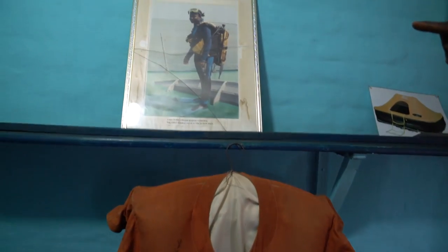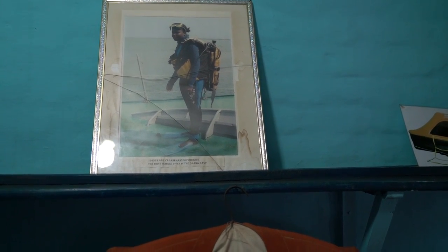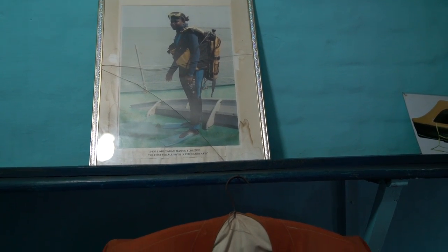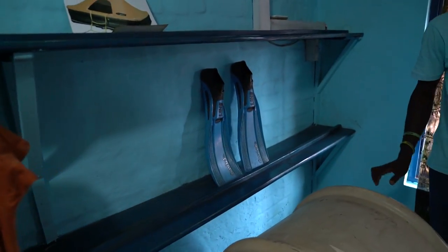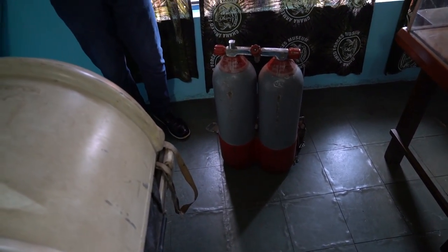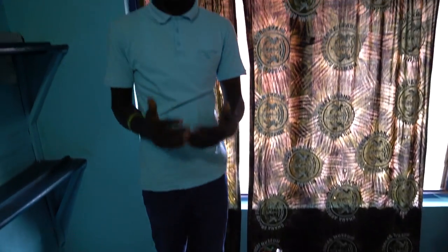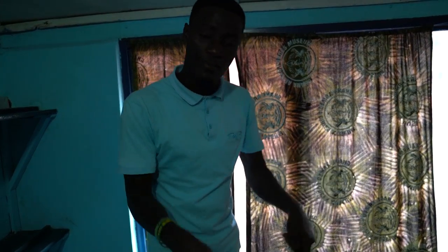She was the first female diver, the first woman who joined the Ghana Navy, the first female to dive under the sea. You can see the boot here, the oxygen also over here. So you can see that woman, Yaa Bani Mausi, was very brave. Because it's not easy for a female to join the Navy, to go deep, to dive. It's not easy. Yaa Bani Mausi, I congratulate you. She's still alive. Yes.